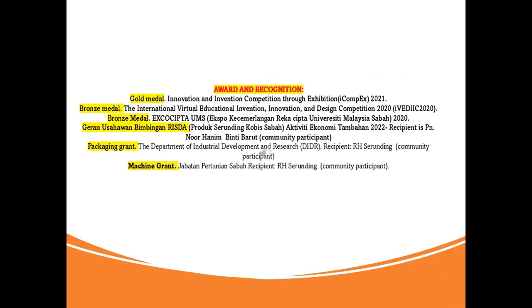Words and recognition are the proof that Serunding Kubis is a good food product. Serunding Kubis won gold medal and bronze medal in several innovation and invention competitions, and some of the participant community, which is the pioneer of the Serunding Kubis project with University Malaysia Sabah, has been awarded a grant to expand this product.